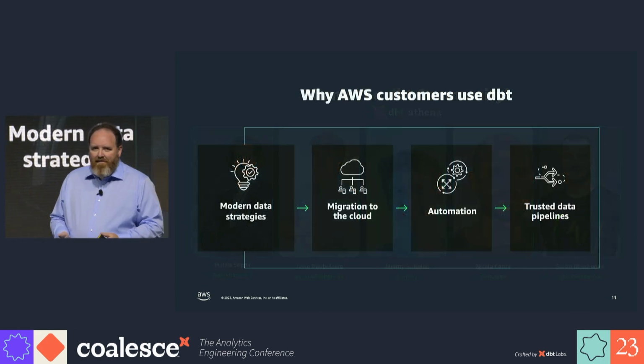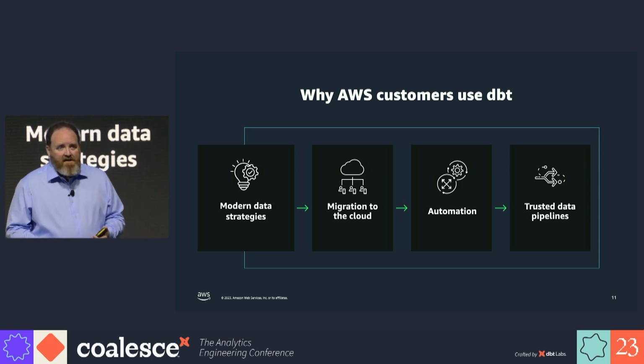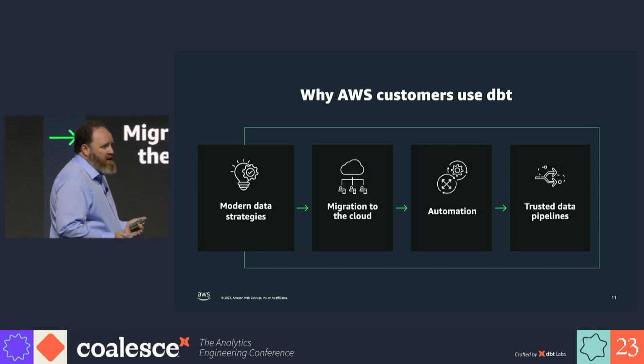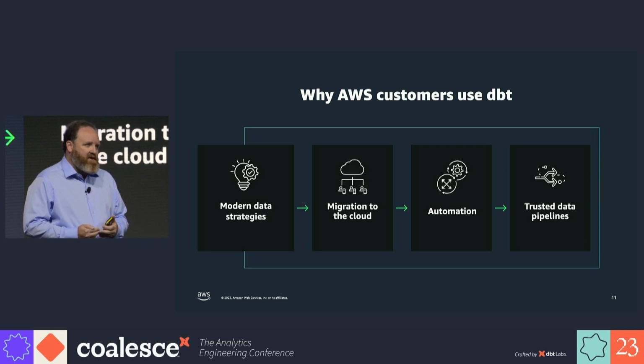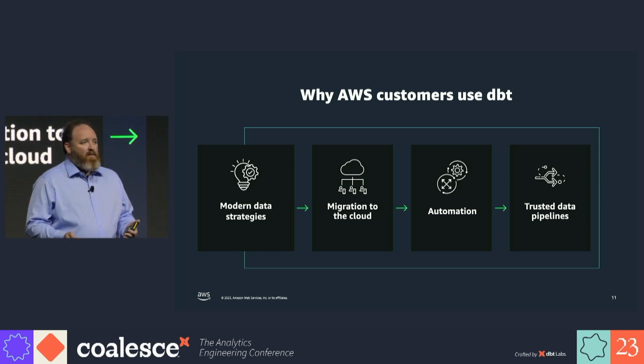Of course, we get back to why does AWS care about dbt? And we care most because our customers care. And several years ago, we started seeing people telling us that dbt was an important part of their data modernization strategy. And frankly, many of us were like, dbt, I've never heard of this. And started looking, realized that it was an open source project, realized that it wasn't just a couple of our customers, but many of our customers were making use of this.